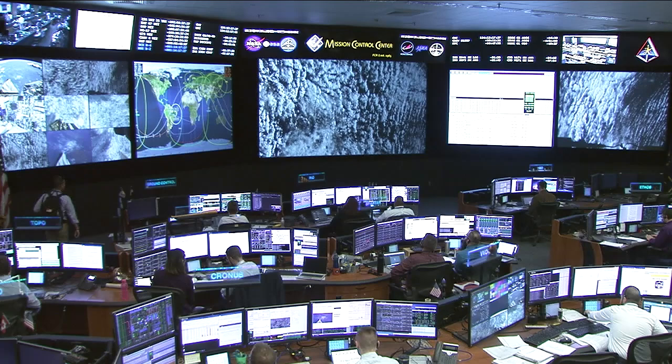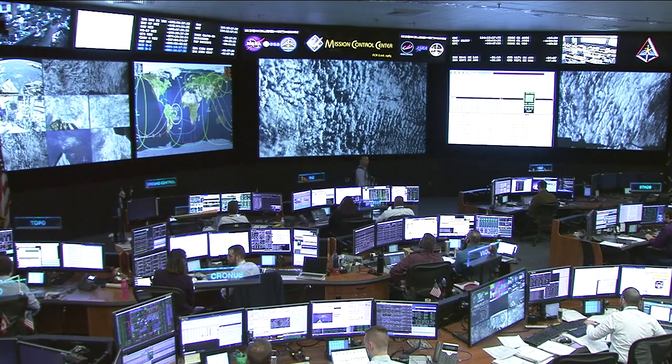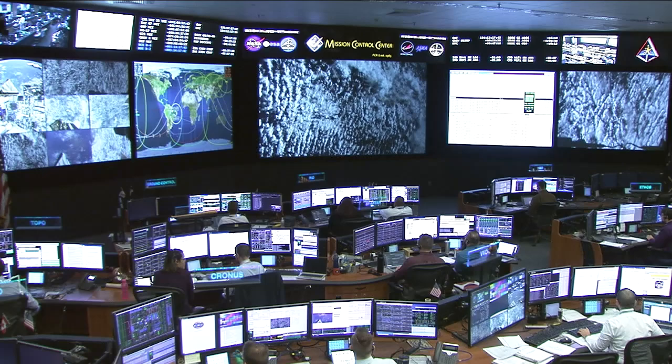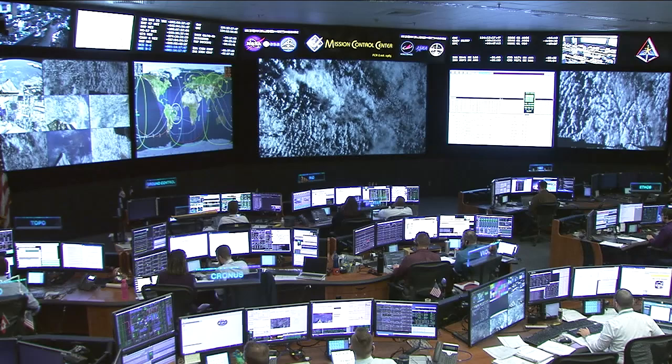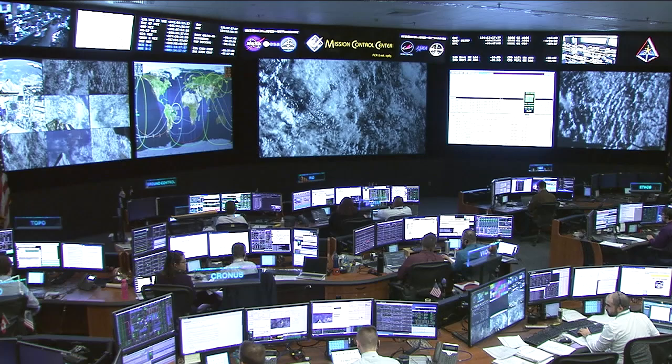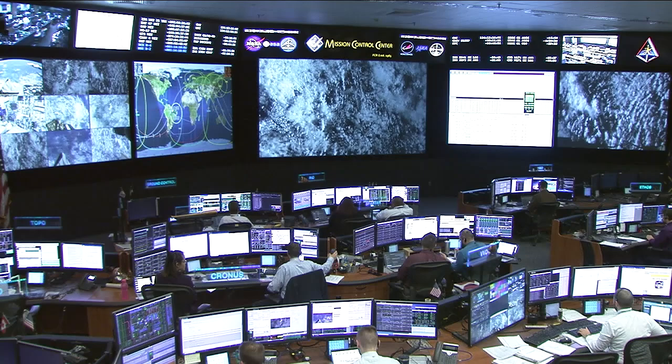Looking ahead at some of the milestones we can expect to see this morning, Progress will conduct a fly around when at a range of about 400 meters away from the International Space Station. That fly around helps to precisely align the forward docking probe on Progress with the Zvezda module's docking port. Following that, there will be a brief period of station keeping to allow flight controllers to assess the precise alignment of the Progress with Zvezda. And then the final approach for docking will be initiated.